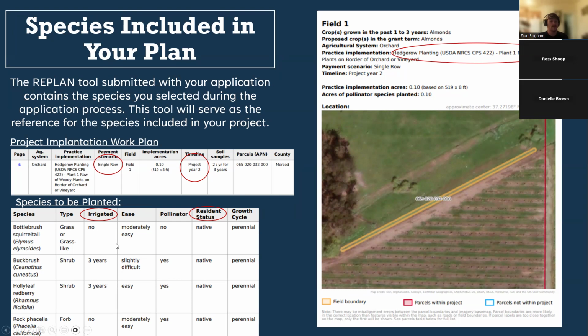We recommend watering or setting up irrigation systems for at least 3 years until the plant gets set up. However, the RePlan tool does specify how much they need to be irrigated, as well as their residency status, so if they're native or not, keeping in mind that you need to include at least 3 native species for this hedgerow.